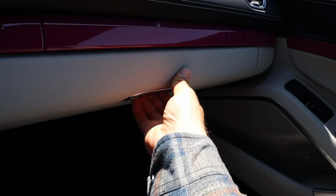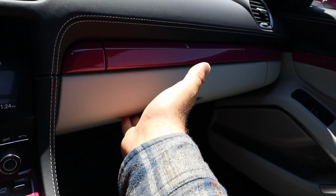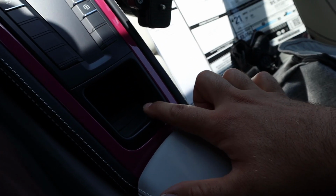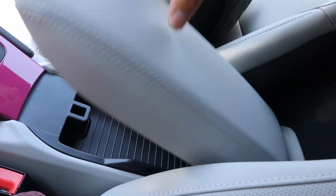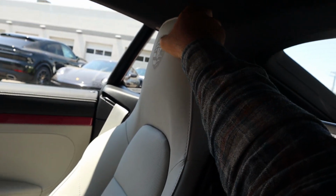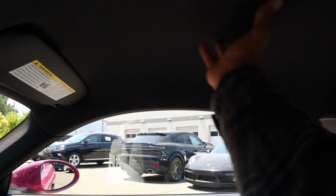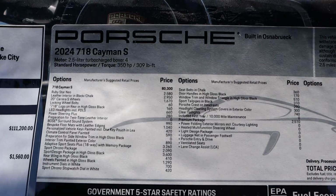And then the handles on the Porsche glove box are so high quality feeling. Good storage space inside. I guess you could put your key right there, and then we've got a center console, pretty normal setup. Oh, and look at that with the crest. That's pretty cool to see. Darker colored headliner. Again, that's going to help out with the fact that the bottom of the interior is so bright.